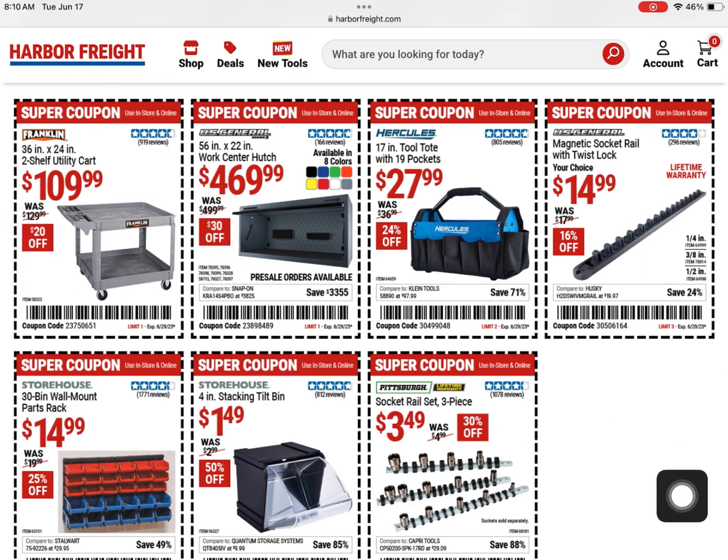Now, there are a ton of super coupons for June. I was really surprised, and they're not half bad either. A lot on some different tools. And this is a 2-shelf utility cart, $20 off. This is going to be $30 off this 56-inch by 22-inch work center hutch.